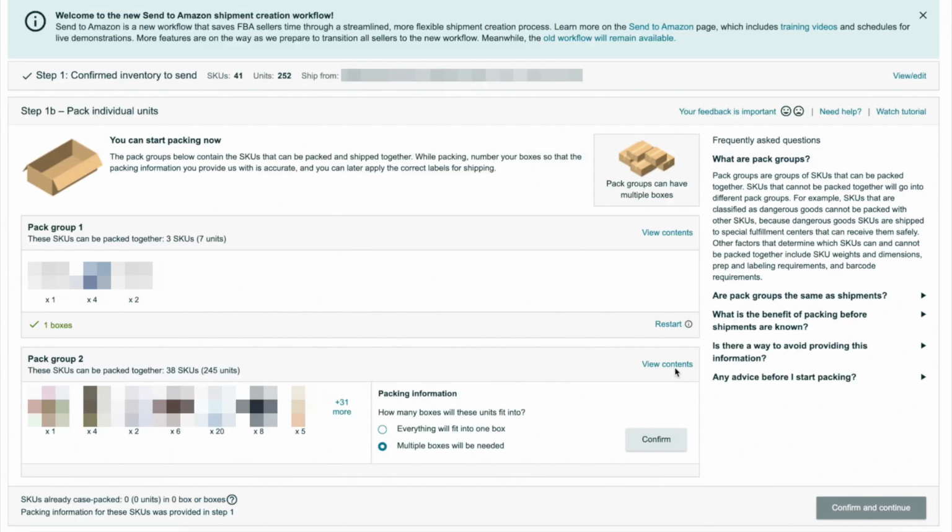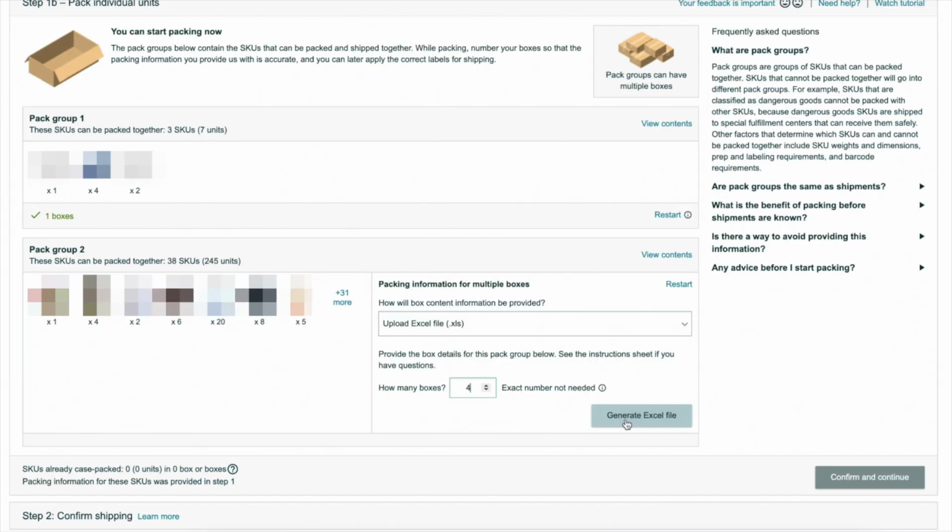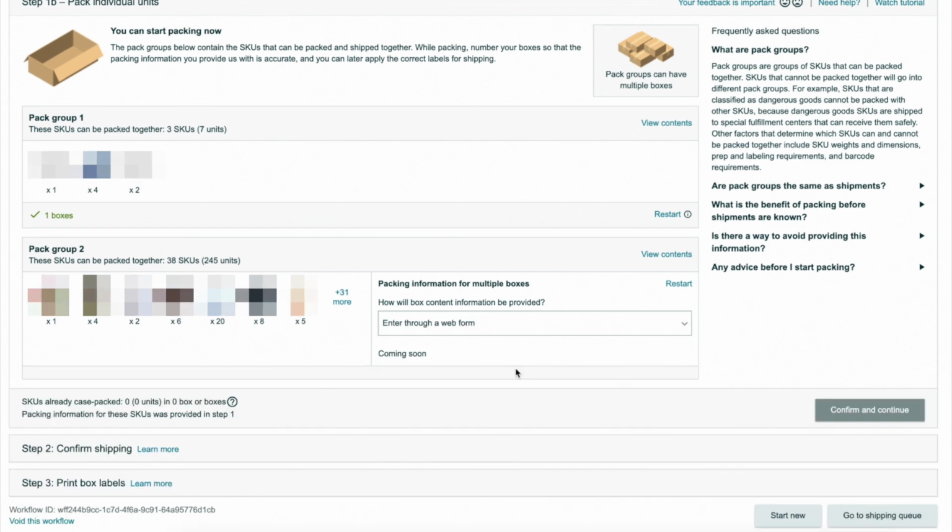So all you do is you say how many boxes you have. I have 4, and then it'll give you an Excel sheet to download. Now, the web form that we're all used to when you have under 50 SKUs is coming soon, but right now it's not there, so you do have to use the Excel form. I use a Mac, so I don't have Excel, and I don't like numbers, so all I do is upload it into Google Sheets. And you guys, it's really easy.